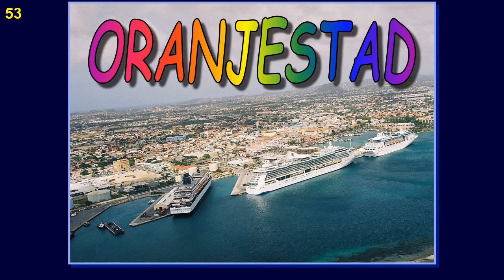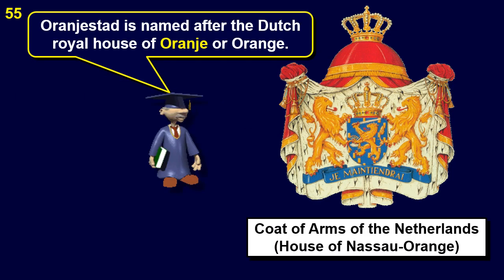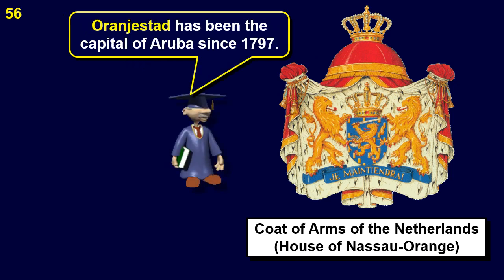Oranjestad. Oranjestad is a seaport and chief administrative center of Aruba, located on the island's southwestern coast. Oranjestad is named after the Dutch royal house of Oranje, or Orange, and has been the capital of Aruba since 1797.